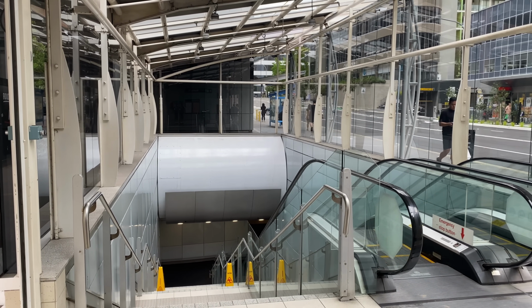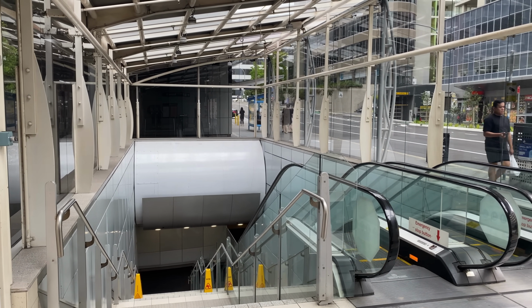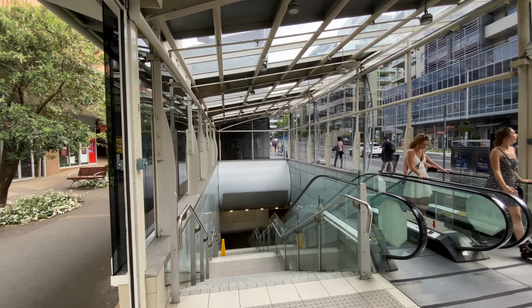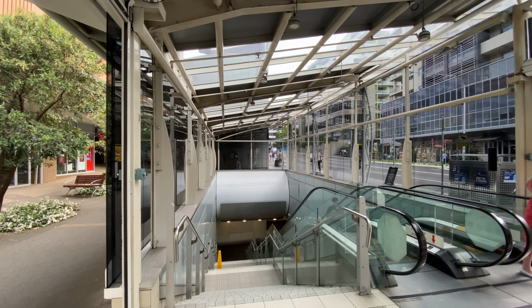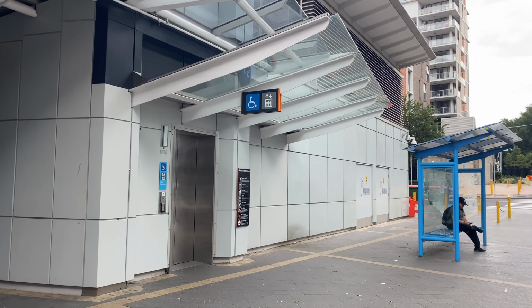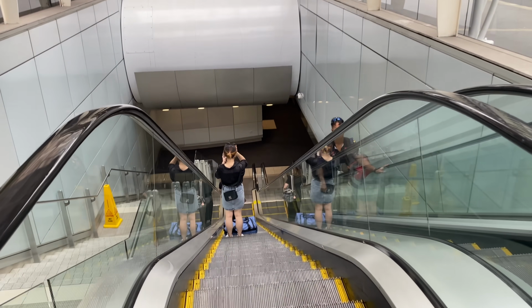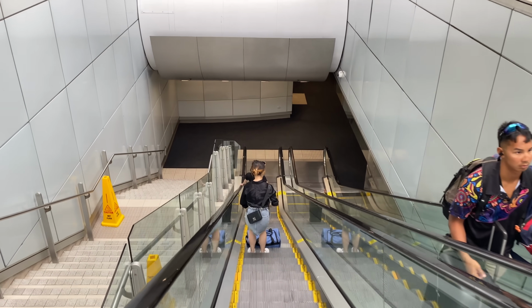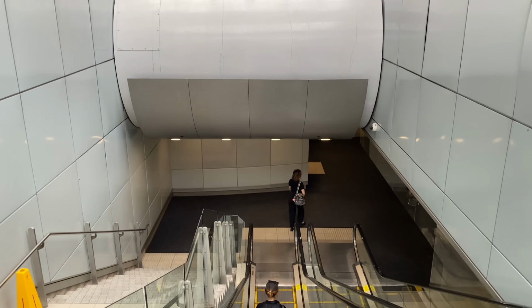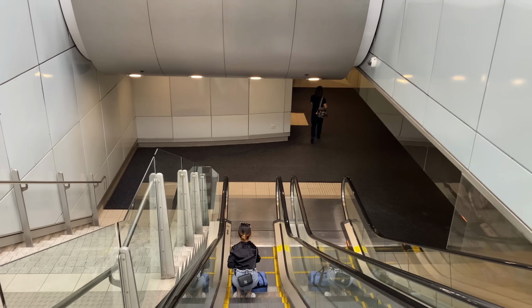Interestingly, the use of glass to bring in lots of natural light was just as much a thing back in the late 90s as it is now. It was also common practice back then to include stairs as well as escalators, and by this time all new stations had to have lifts as well. These two escalators are quite short and go to an upper concourse level. Here is another view of the glass walls and now the white panels that help reflect some of the natural daylight going into this entrance.